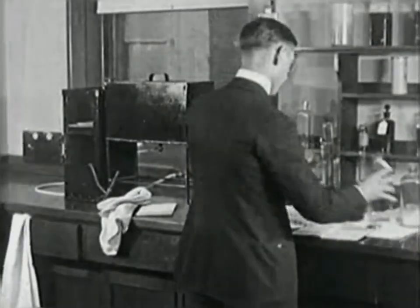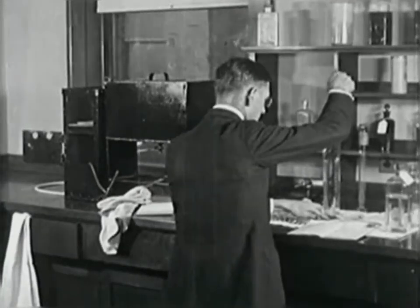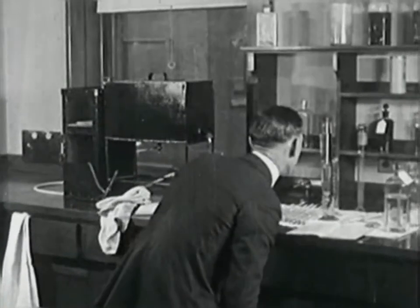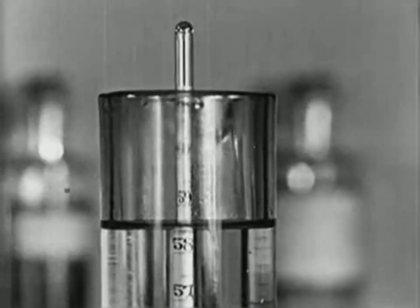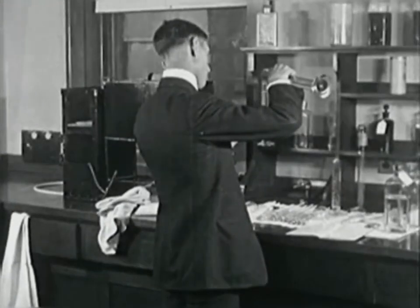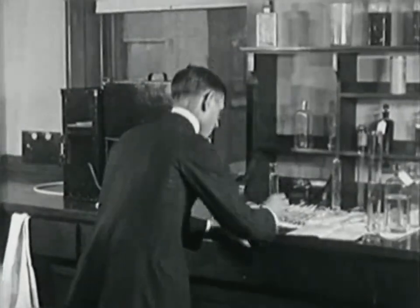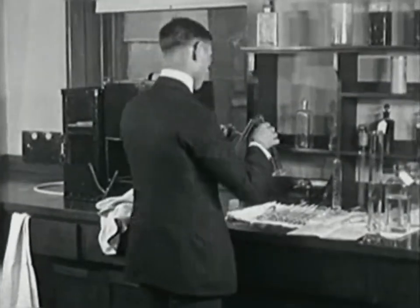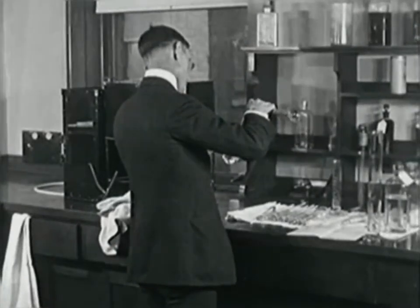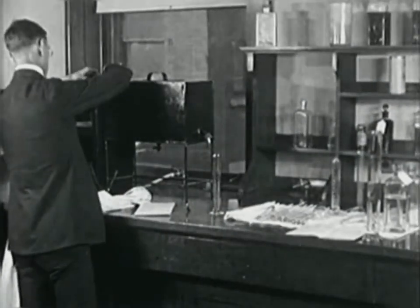Distillation test. Gasoline is manufactured to rigid specifications. The most important control is the distillation test. Exactly 100 cubic centimeters of gasoline is placed in a flask, fitted with a thermometer, and distilled under specified conditions.